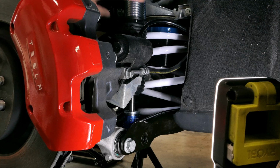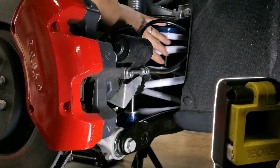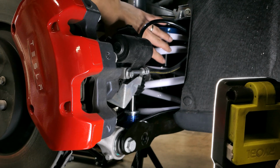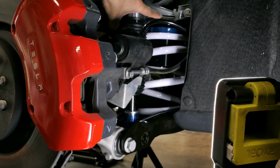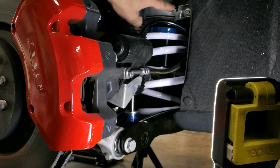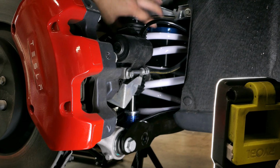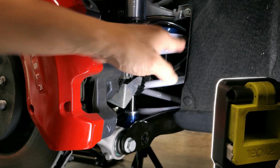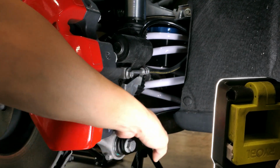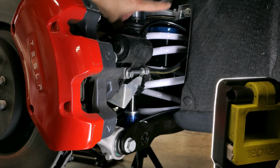Now, I was able to remove everything and get access to the shock as well as the spring and the perch here, and as you guys can tell, I went ahead and reduced the ride height by spinning it up. This was a little more of a challenge because I needed to literally compress the arm down here so that I can get the spring out, but that is complete.